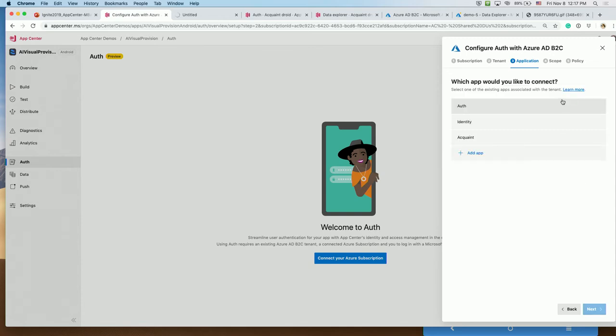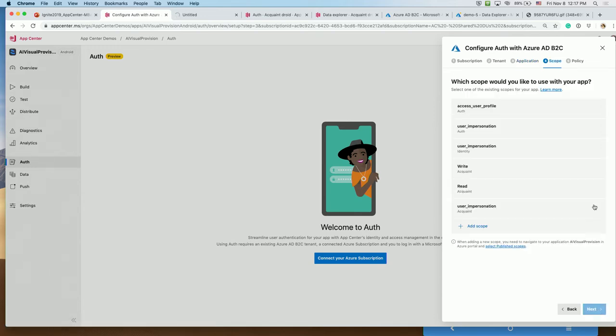Click next. The next step is to choose the application that I've registered for my app, and in this case, it's Acquaint. This step is to choose a scope. And remember, just now I created one, so it appears here, read, user impersonation. This is the one that I want to choose. Again, scopes are permissions that you give your app.